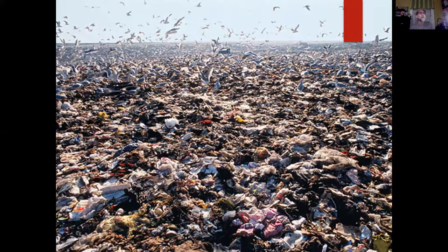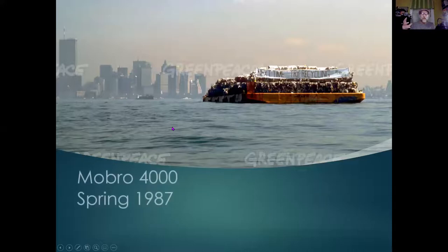So again, there is a lot of concern about trash. It's another image of Fresh Kills near New York. And we have these concerns. They get really big in the 70s with all the stuff I've mentioned. Things kind of calmed down a little bit in the 80s. People are still thinking about it, but this is the Reagan era.